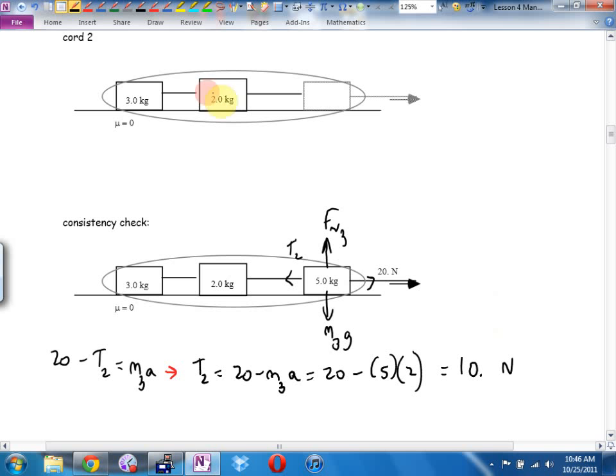So the 2 kilogram mass, it would have been mass 2 G down, normal force 2 up, tension 2 to the right, tension 1 to the left. That's what we had from our free body diagram from the previous page. Jacob, here, who's winning? Can't hear you. Which way is this whole thing accelerating? To the... So the force to the right must be the winner.